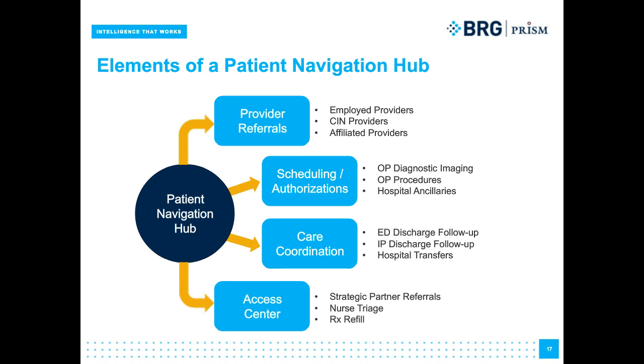And then on and on, with the customer service access centers, whether it be other referrals where you have a strategic relationship, after-hour calls, nurse triage, prescription refill. And we're not saying that at every place you have to build a big, huge, 20,000 square foot department and put all these departments together. Sometimes that could make sense, but are they really all on the same platform? Are they talking and working together?